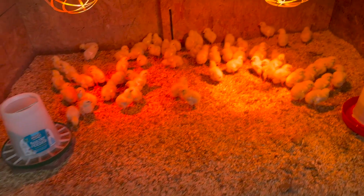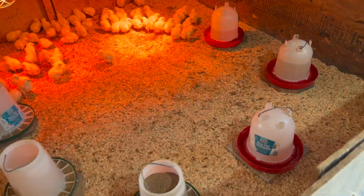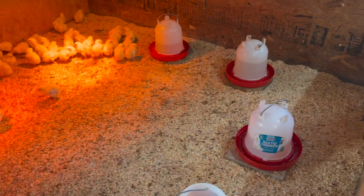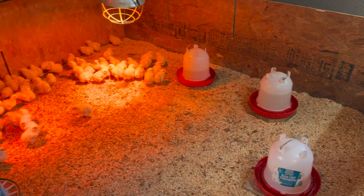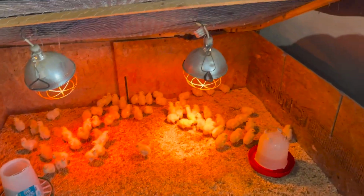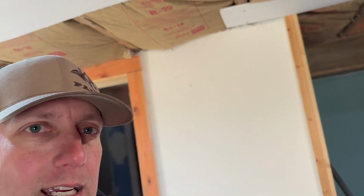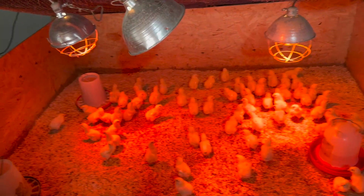They don't go through as much feed and water at this age, but normally in the mornings and the evenings we'll have to fill up 1 water bucket. Usually they're normally using this one here, and so that one needs to get filled up. So we lost 3, which stinks, but that kind of happens when you get Cornish. Not really sure why or what happened. Sometimes they huddle under lamps too much. I'm not saying that's what happened, but hang this up here.